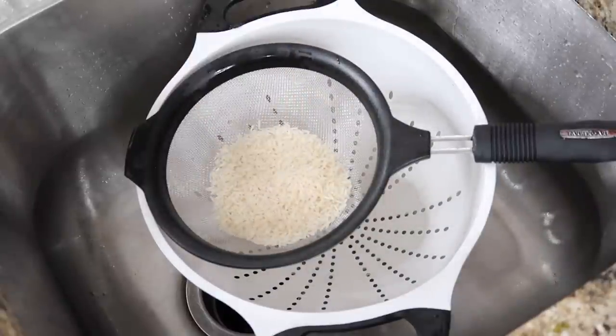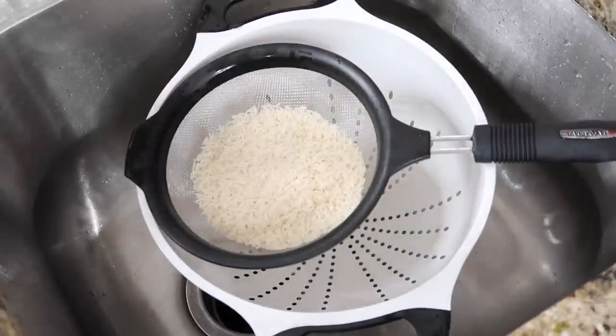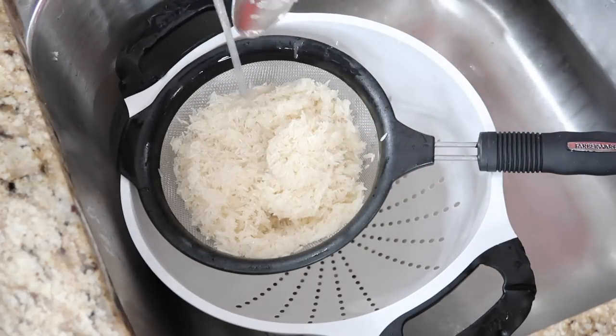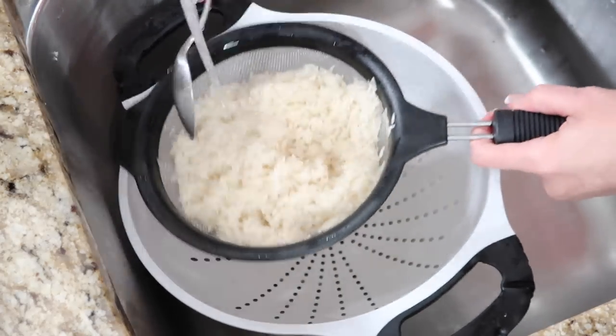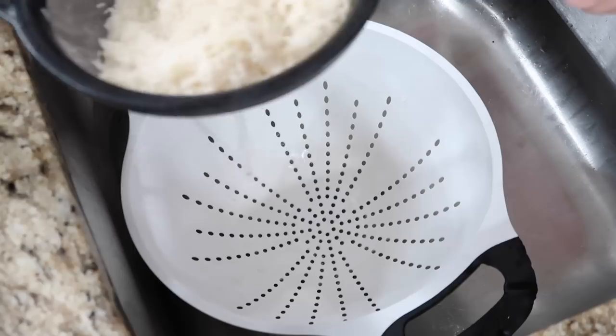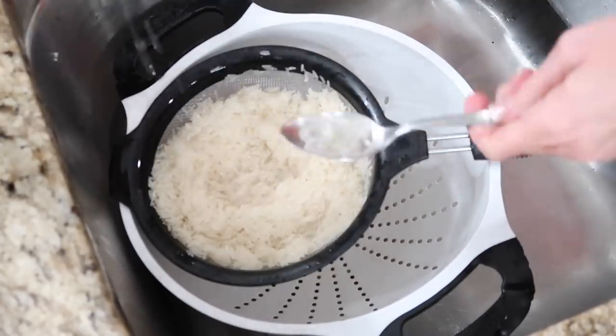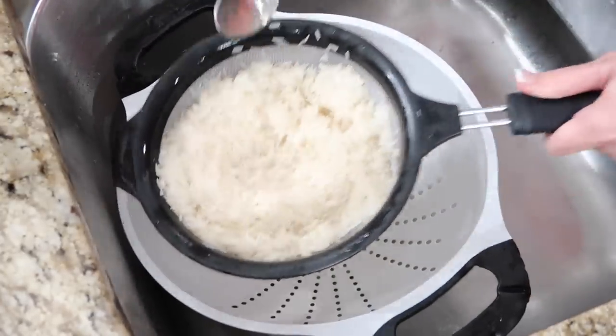For the stir fry packets, I am going to rinse off some basmati rice. I never really rinse off my rice when I cook it. I just don't. But when it comes to freezing my rice, I want that starch out. Am I doing this right? Okay, I'm gonna get this in the Instant Pot.